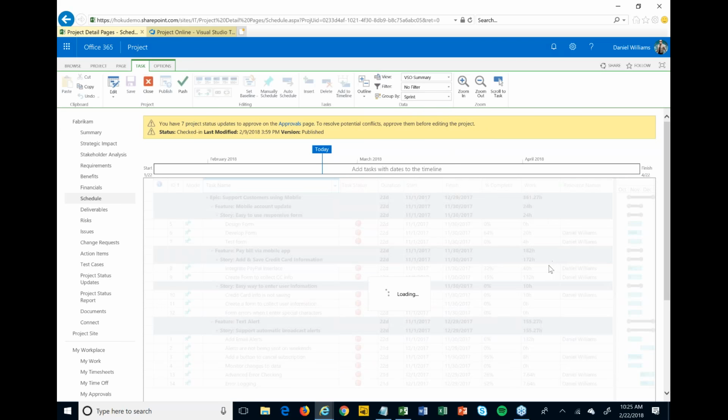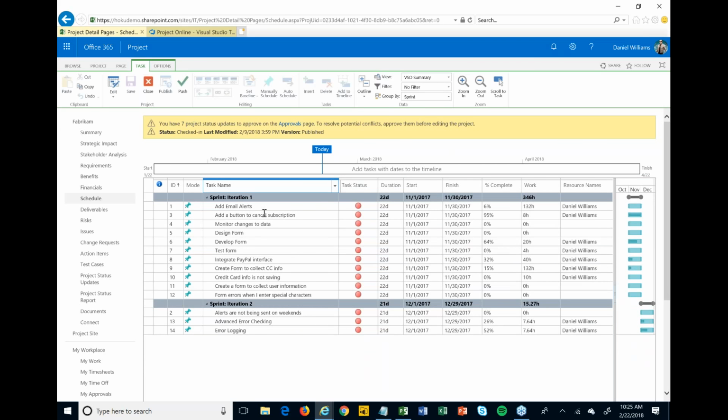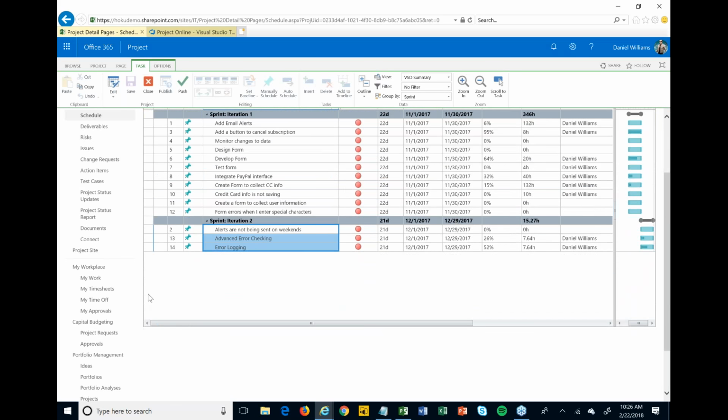And so I want to see what's in sprint 1, what's in sprint 2, so on and so forth. So you can see here are the things that are planned into each sprint. There's a lot of different ways that you can look at this, but the basics is we're pulling back that information so we can get better visibility into status.